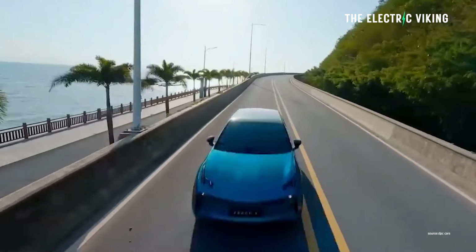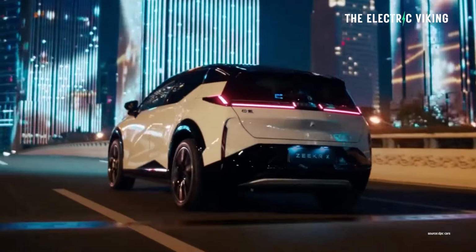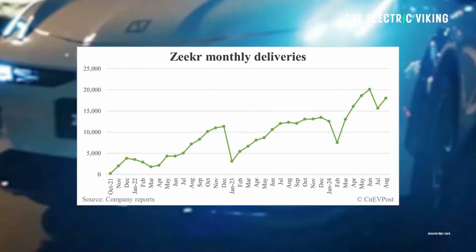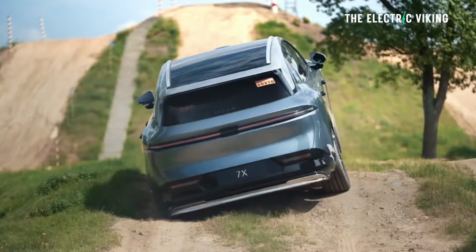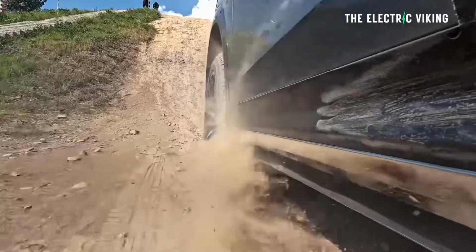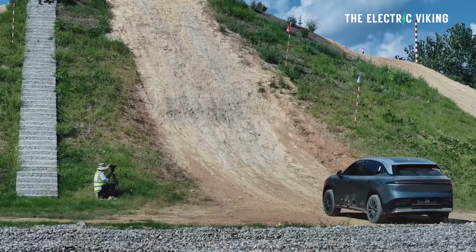When it comes to Zeekr EV deliveries, they've grown about 85% versus last year. January to August, about 85% growth versus the same period last year. And the key reason here is China's consumers are very savvy. They're very well aware of the best technology. Zeekr is clearly using it in the 7X. Clearly, that's why they got 20,000 pre-orders.